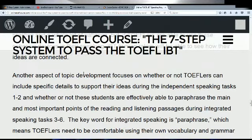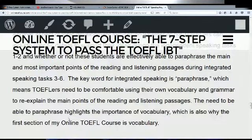Another aspect of topic development focuses on whether or not TOEFLers can include specific details to support their ideas during the independent speaking tasks 1 and 2, and whether or not these students are effectively able to paraphrase, big word here, to paraphrase the main and most important points of the reading and listening passages during the integrated speaking tasks 3 through 6. The key word for integrated speaking is paraphrase, which means that TOEFLers need to be comfortable using their own vocabulary and grammar to re-explain the main points of the reading and listening passages.